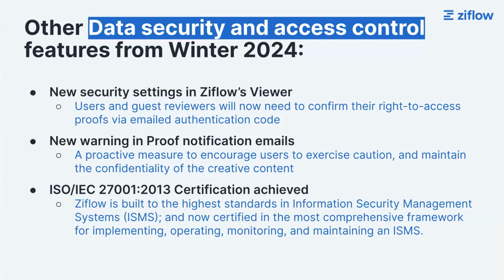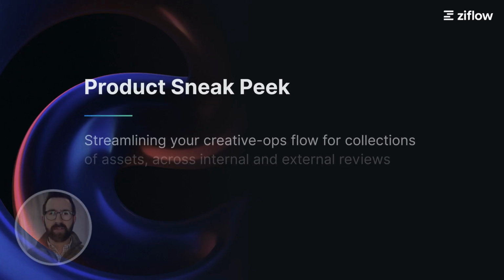As many of you may know, particularly if you've gone through an implementation or procurement process recently, Ziflow is SOC 2 Type 2 certified. We are now ISO 27001 certified as well. We are built to an exceedingly high data security standard, and we believe with both ISO 27001 and SOC 2 Type 2, we are the most secure collaborative proofing platform on the planet, and we are excited to announce that today.